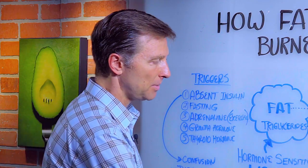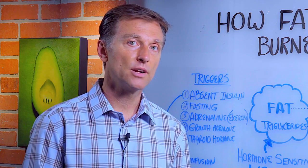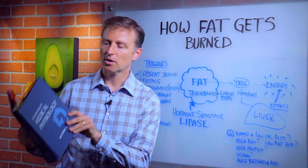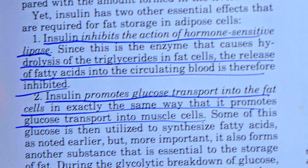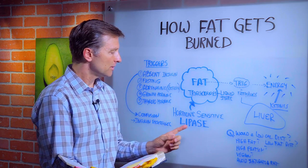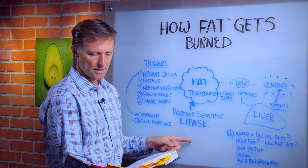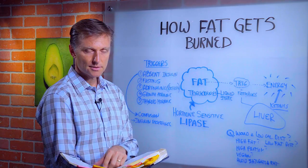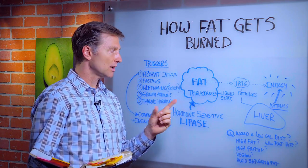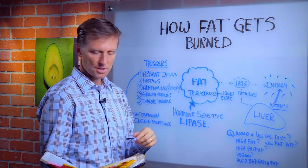Okay, so now that we know that lipase is the enzyme, the real question is what triggers lipase? There's certain things that trigger it. And number one, we're going to use this little book right here, Guyton's Physiology. On page 927, it says, insulin inhibits the action of hormone-sensitive lipase. So if this is the burning or releasing effect, and insulin is there, it'll inhibit this. It'll stop it. Number two, insulin promotes glucose transport into the fat cell. So basically, in the presence of insulin, it's going to cause storage into the fat cell. Okay, so far, insulin is not good for losing weight, right?